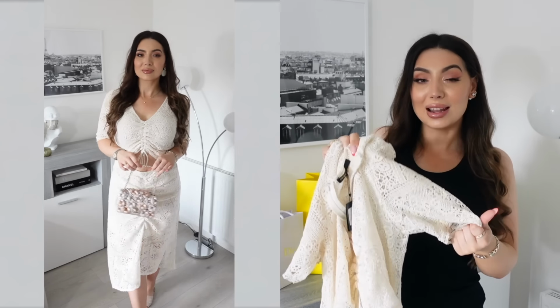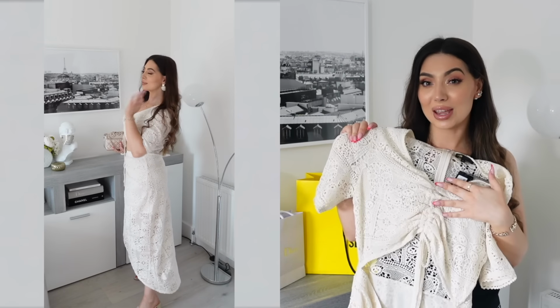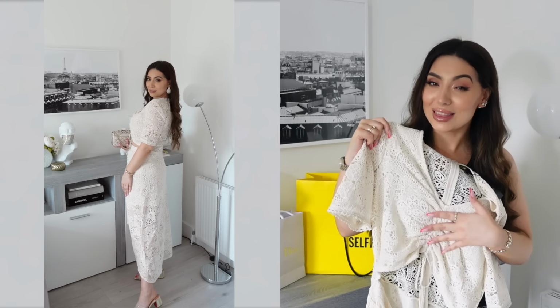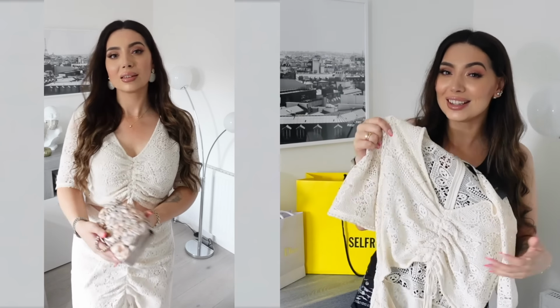It's very lightweight crochet. It's not very heavy knitted crochet, you know, so it won't keep you hot in the summer. It has a really nice ruching here, which you can actually undo. If you don't want it this ruched, you can leave it a bit more relaxed.